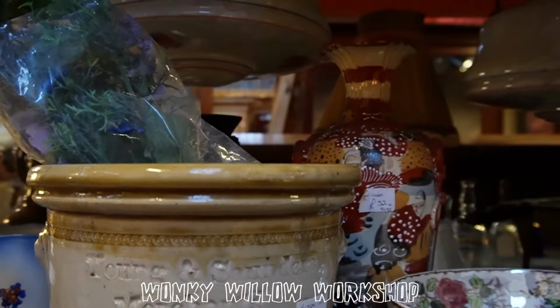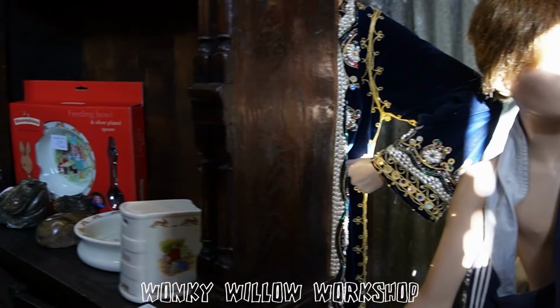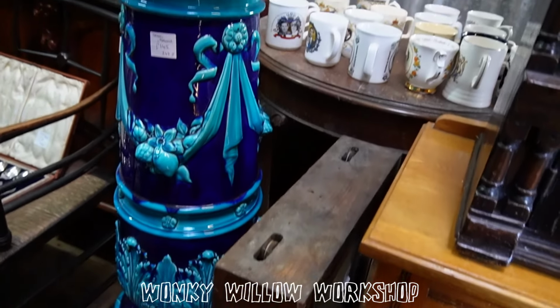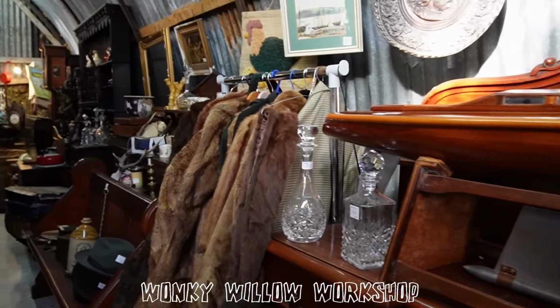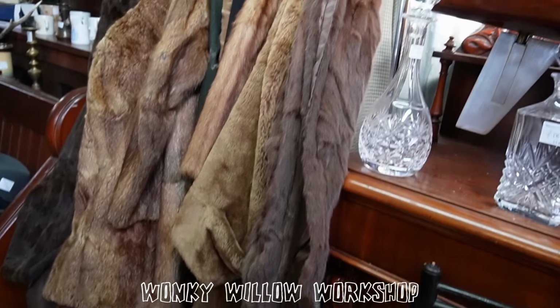Army bags. Shed number 3. Well, I'm going to be getting that for Dave. What do you think? There's quite a subtle plant pedestal. Sailing yacht. Fur coats. Haven't found any knickers yet.